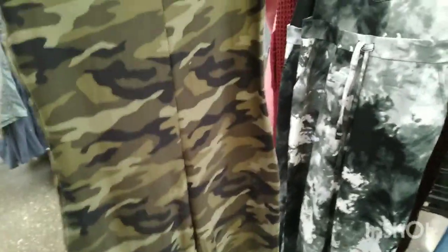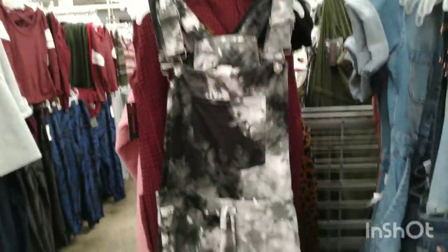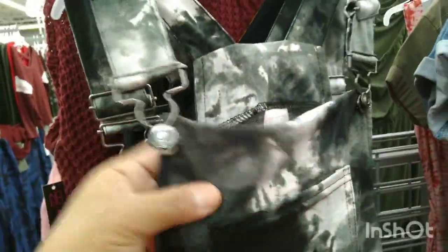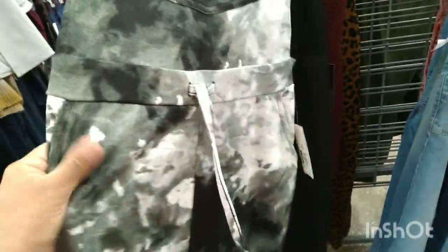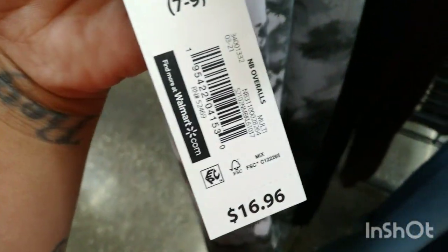These are kind of like legging type material. This is in the section that it's $21.50, but these look pretty nice, these tie-dye pants. Look at this, you guys. And they're flare from the bottom. And then they kind of close up right here. And these are actually on clearance for $9. These are by No Boundaries. They're $16.96, you guys.